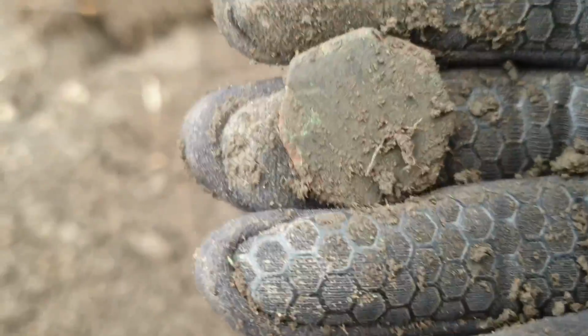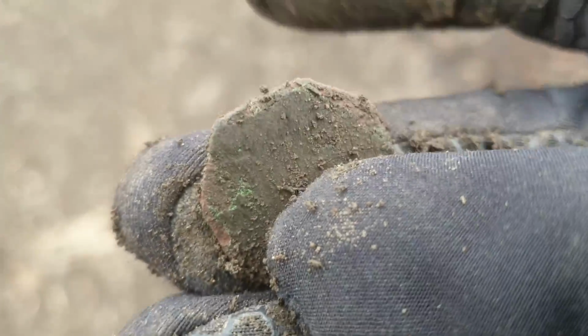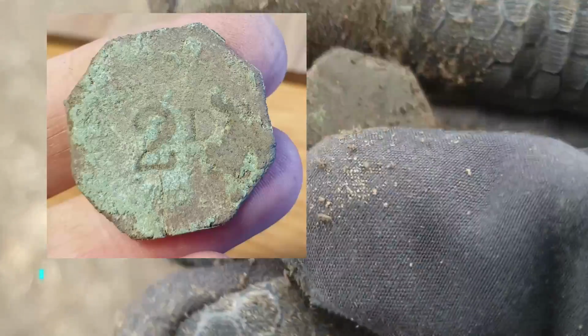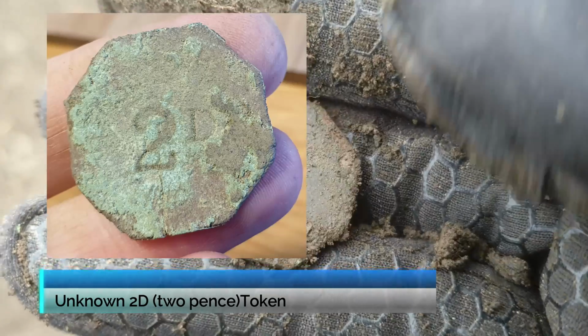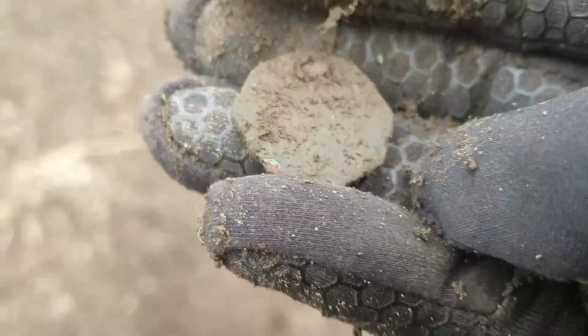I just filmed all the dig for this one, didn't have my camera on. But it's another George III with a sort of... Well, it's got a funny shaped edge on it. Someone must have filed it down or something. It looks like a sort of George III 50p. Isn't it funny, the shape, that, isn't it? I'll have to investigate that in a bit.